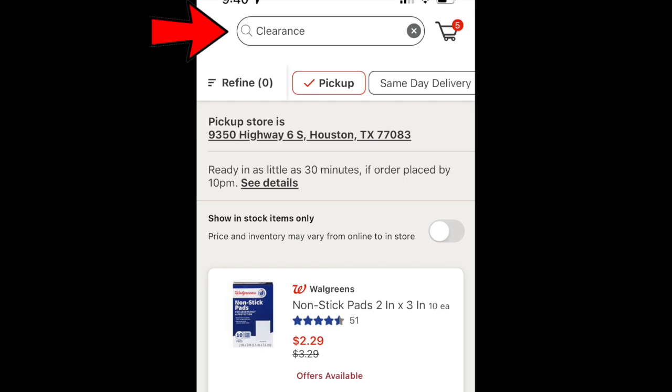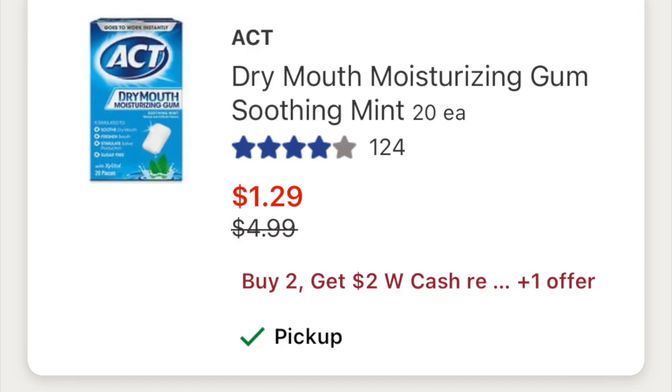Now, if all of this is kind of a snooze fest to you, if you go to your search bar and just type in clearance where the red arrow is, you're going to see your store and then just an itemized list of what's on clearance at your specific area, and you can just augment your basket. One item that was really interesting is this Act. It's like a lozenge or a gum for dry mouth. $1.29, buy two, get $2 back in Walgreens cash.